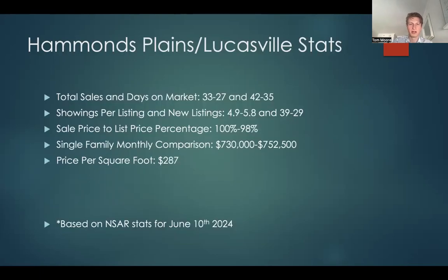Hammonds Plains and Lucasville. Total sales and days on market. Total sales, we saw it drop to 27. Days on market went from 42 to 35. Showings per listing and new listing. We saw showings per listing go up about a point to 5.8. And new listings went from 39 to 29. Bit of a drop there.